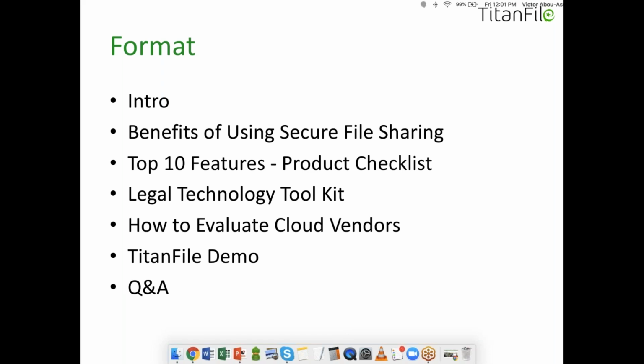So the format for today, we're going to go through a little bit of content at the beginning, just talk about the benefits of secure file sharing, why you should have a solution in place at your organization. One of my favorite parts of the session is going to be the top 10 features product checklist. This is a compilation of features or capabilities that we often get asked about by clients. So this is our view based on what clients tell us. It's a very interesting perspective. This is what law firms are telling us they want in the solution.